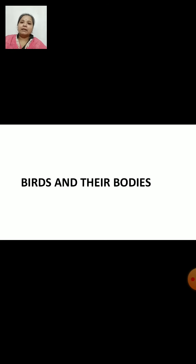Now, how exactly do they fly? We have discussed. Yes, they jump in the air and flap their wings up and down. They move their wings vigorously up and down. And how do they change the direction? They use their tail to change the direction. To stop, they spread out their wings.